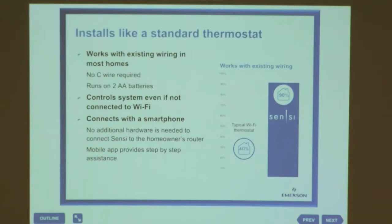The unique feature of Sensi is that you can still control your system even if you have a problem with your Wi-Fi. If for some reason the Wi-Fi at your home gets disconnected, the thermostat can still be controlled. You're not losing control of the thermostat, you're just losing control of the remote portion of it. And that's a unique feature. A lot of people, when you lose your Wi-Fi, you lose control of the thermostat.